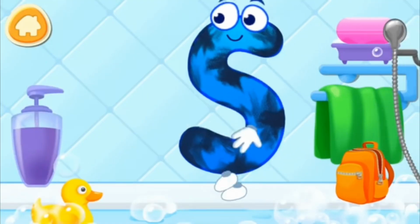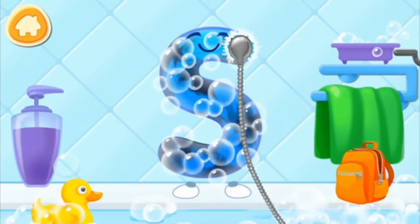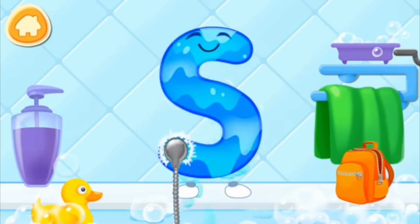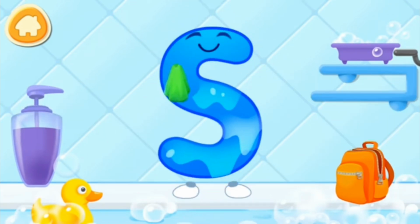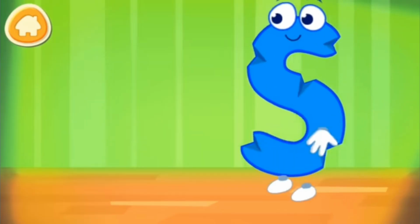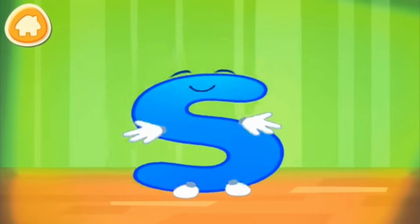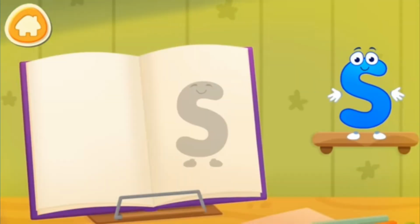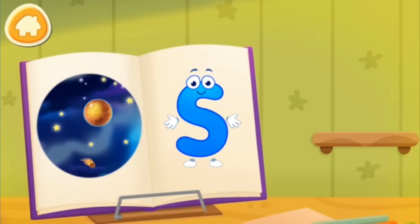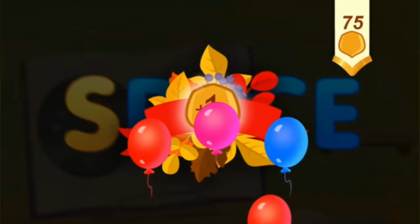The letter got dirty. First, soap the letter up. Wash away the soap with water. Wipe the letter with a towel. Cool! The letter got crumpled. Smooth the letter. Good job! Thank you. The danger is over. S, space. Take a nut for the squirrel.